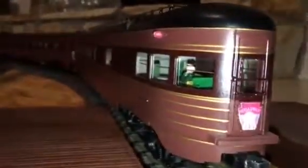There you go. Let's see if we can get a little bit closer. The light on the drumhead is not nearly as intense as on the 20th Century Limited, so you can actually see it a lot better on the camera. So there you go, that's awesome.